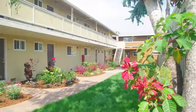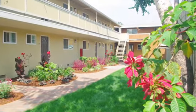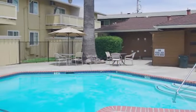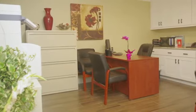With the interstate just moments from your door, the possibilities are endless. All of the area's best shopping, dining, entertainment, and recreation is just minutes away. And with easy access to the BART station, you can get there with ease.